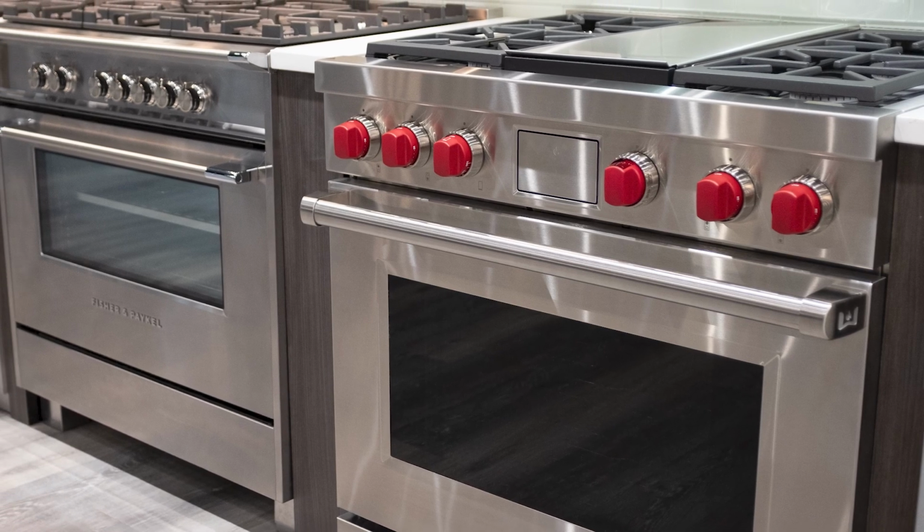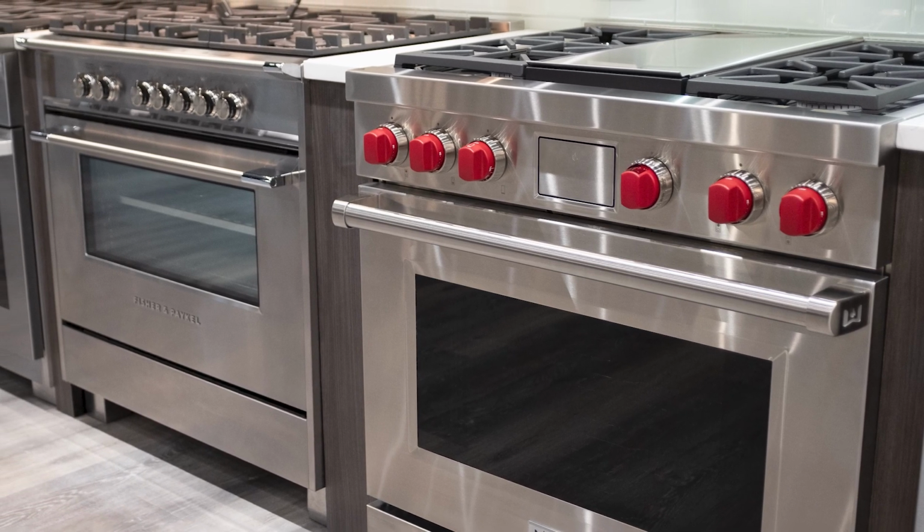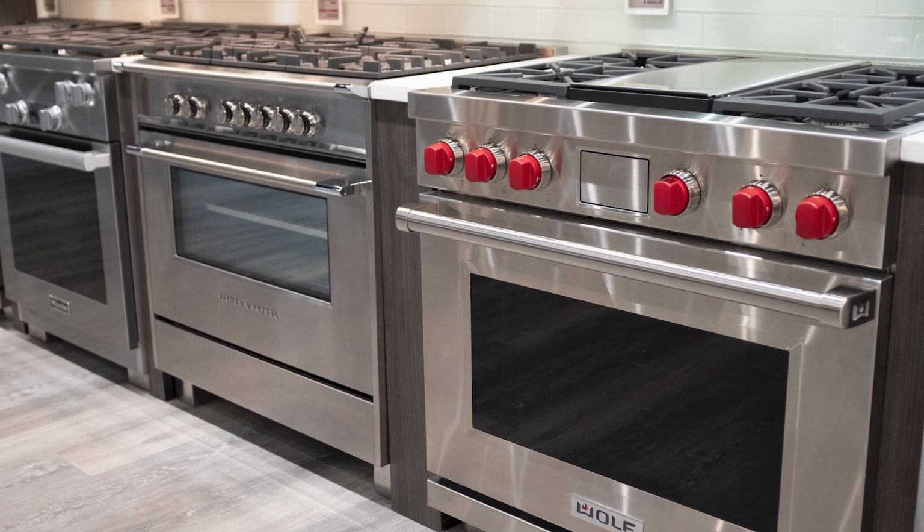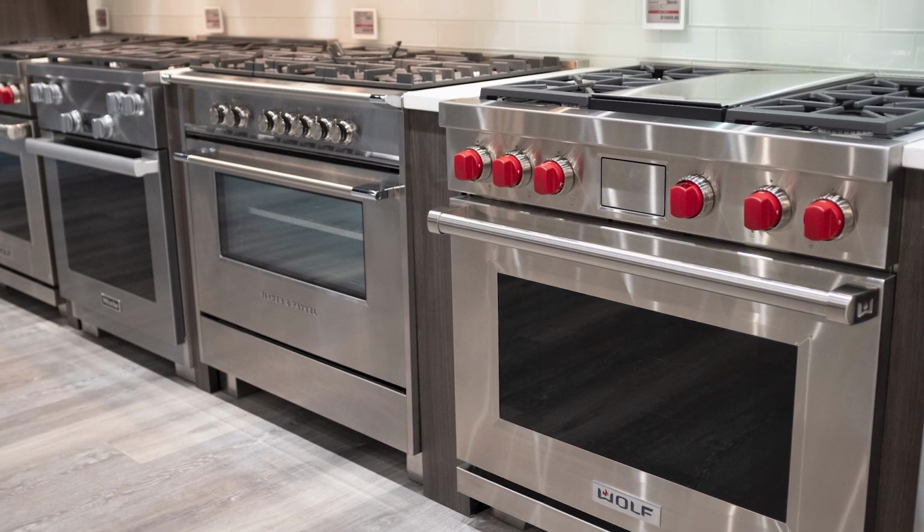Finding the right 36-inch Pro range is an overwhelming task. With so many options to choose from, it's no surprise that many people end up regretting their purchase. Contrary to what manufacturers and other websites may claim, there's no one-size-fits-all solution when it comes to Pro ranges. The best range for you and your family will depend on your unique cooking habits and needs.